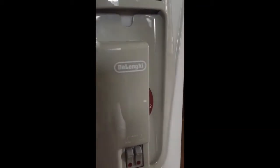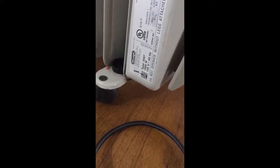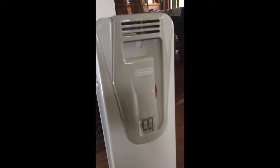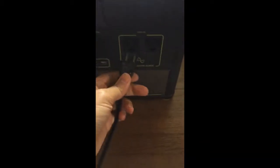Okay, I have here my DeLonghi heater, and this is something I use in the house when it's extra chilly and I just want to heat one room and not the whole house. This one has a wattage of 1500, and it is not something that I would take camping with me, but there is another DeLonghi heater like this, but it's about half the size, and that has even lower wattage, and I do want to get one of those for chilly nights when it's camping. But let's see how the Yeti holds out with this heater. So I'm plugging her in.